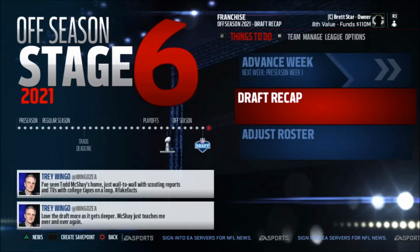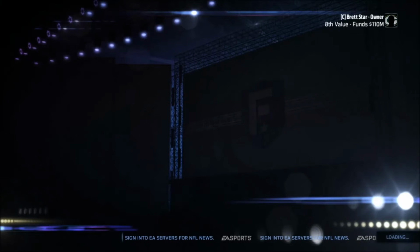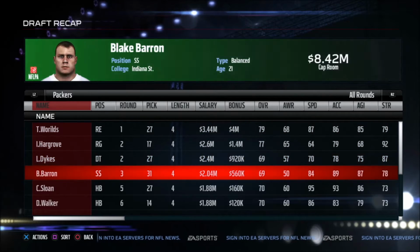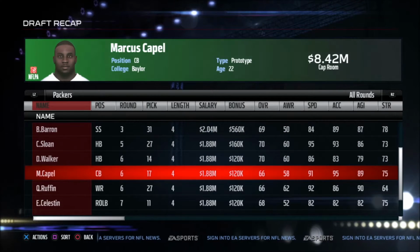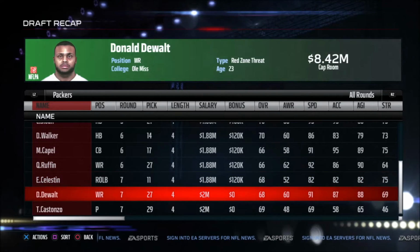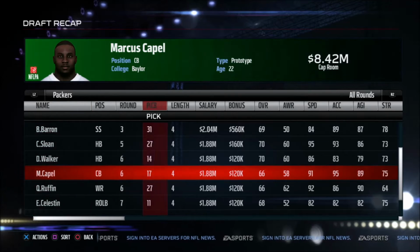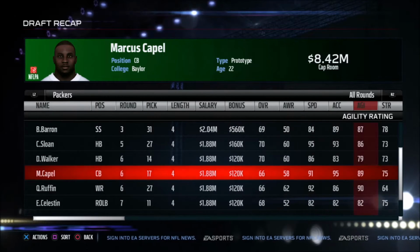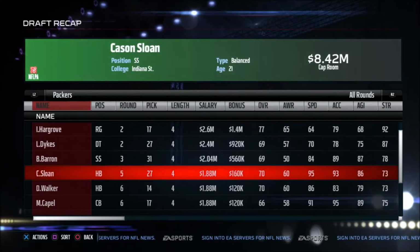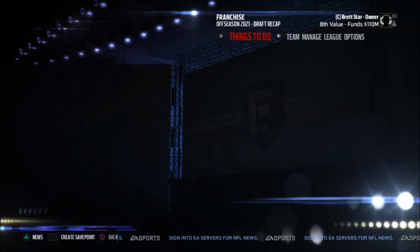I might look to see if I want to adjust my roster to see if players fit in better spots. Some of these lower end players that are not so good, maybe I can make them into something else. I don't know. I don't think I can, actually. But it is what it is. They're going to be practice squad players. So we'll move on, and we'll start the regular season next.